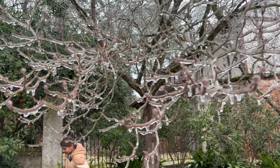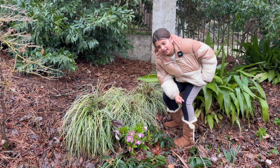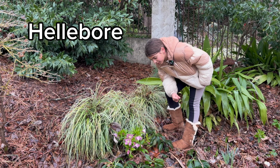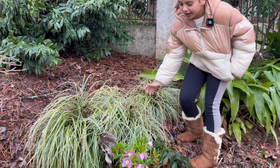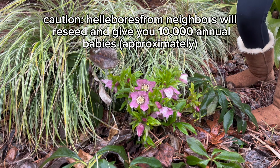I like this purplish plant. It's called a what? A hellebore. A hellebore. It's really bright during the winter. It's one of the first blooming plants in your garden.